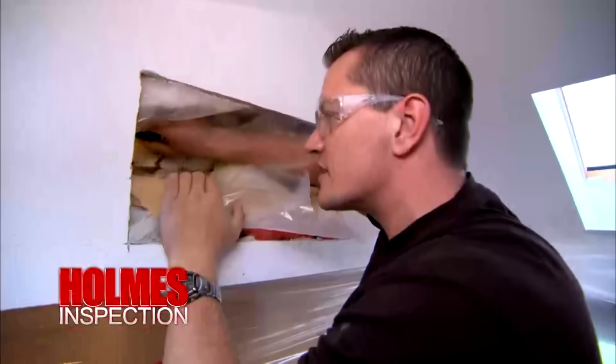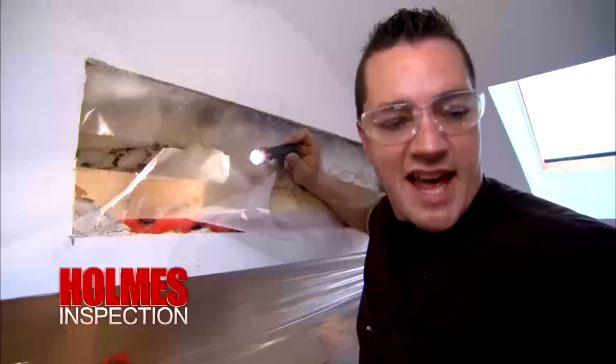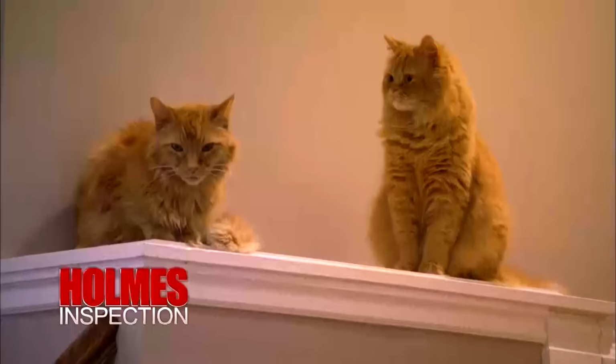Three cats in the house, and we have like a mouse hotel up here. City cats, I'm telling you. Lazy.